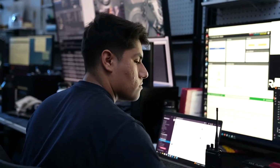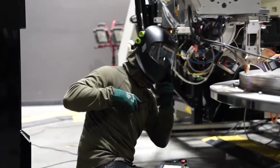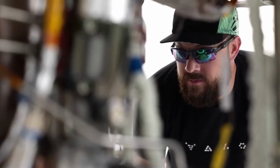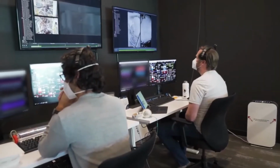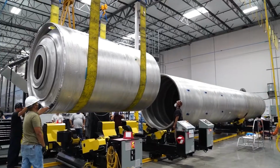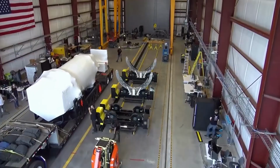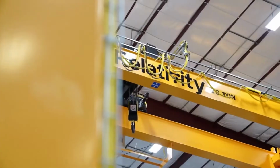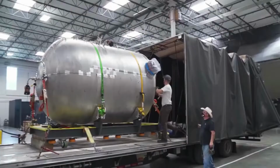The manager of launch operations at Relativity described this as disrupting 60 years of aerospace because what the company offers is a radically simplified supply chain. Because of their software-driven manufacturing and 3D printing techniques, they can build a rocket in 60 days with 100 times fewer parts. Relativity collaborated with NASA and the U.S. Space Force to develop its launch infrastructure.